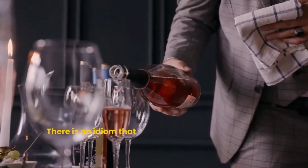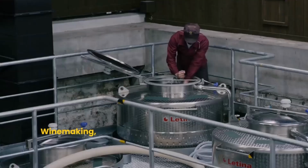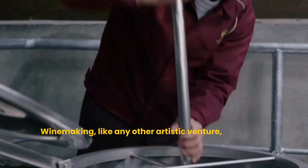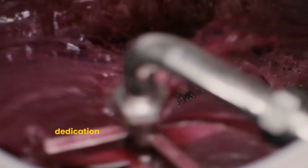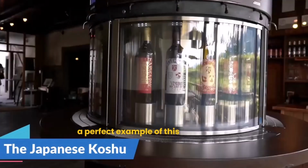There's an idiom that says wine is poetry in a bottle. Winemaking, like any other artistic venture, takes skill, dedication, and time. And the Japanese Koshu is a perfect example of this description.